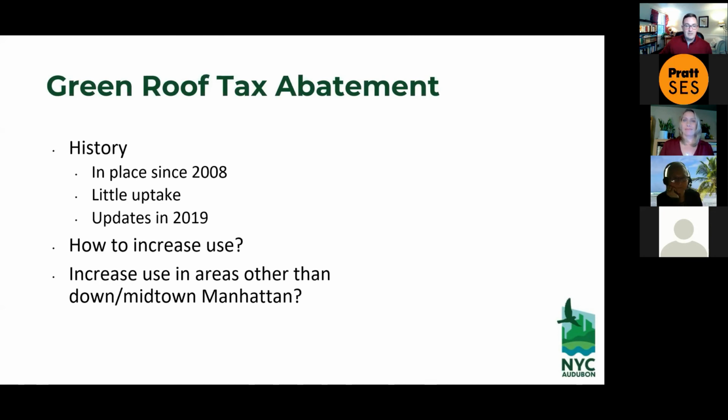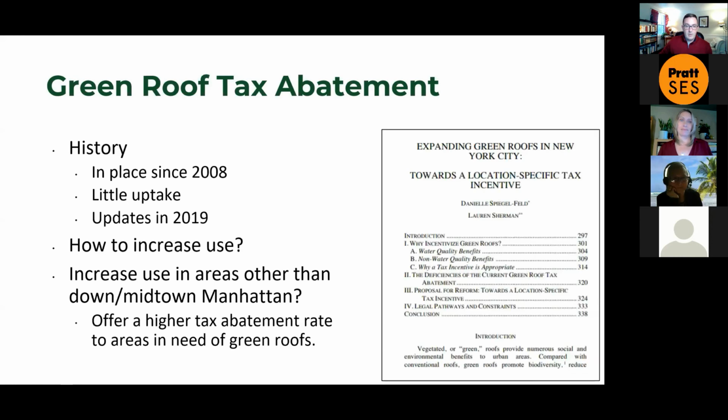So one of the ideas on how to fight this distribution of roofs was to offer a higher tax abatement rate to areas in need of green roofs. This came from Danielle Spiegelfeld at NYU, and she suggested looking towards a location-specific tax incentive, essentially identifying neighborhoods that could really use green roofs and offering more money to those neighborhoods to incentivize development.